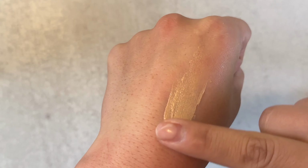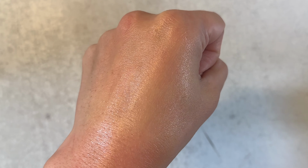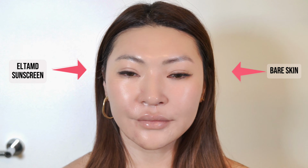Next, we have the EltaMD Skincare UV Daily Tinted Face Sunscreen. This has an SPF of 40, and it's also a hybrid sunscreen where it uses both chemical and mineral filters, and it costs about $40. This also has niacinamide and hyaluronic acid, so it's great for anti-aging, reducing your dark spots, and controlling your oil. Like the DRMTLGY sunscreen, it has a very lightweight, creamy, serum-like texture. It's really hydrating and feels really cooling when I apply it to my skin.